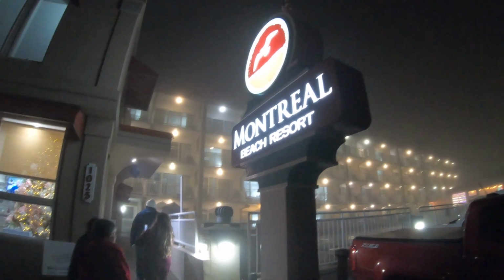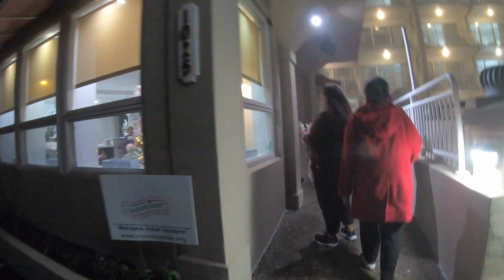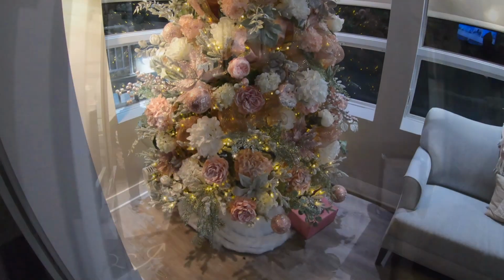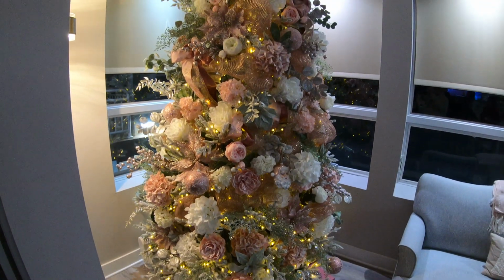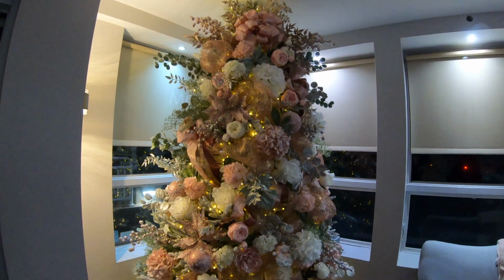Next up on our candlelight tour here in Cape May is the Montreal Beach Resort. It's not in Montreal. It is on a beach, and it certainly looks like a resort. Doesn't look much like a Victorian inn or bed and breakfast, but it had a hopping bar, and they were offering free refreshments in the lobby. Let's check it out.